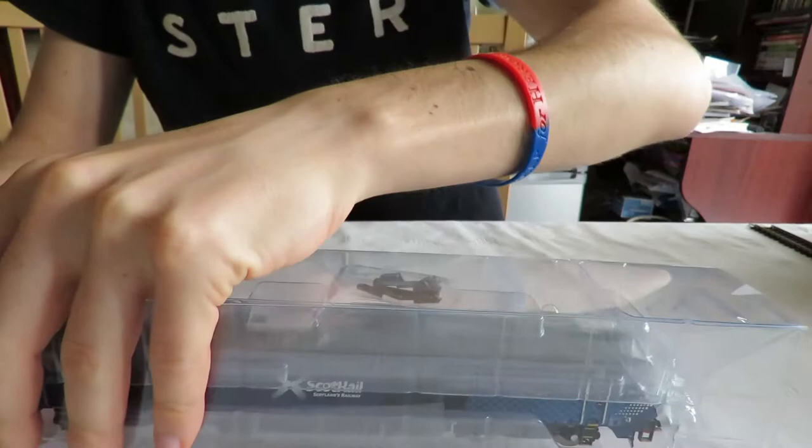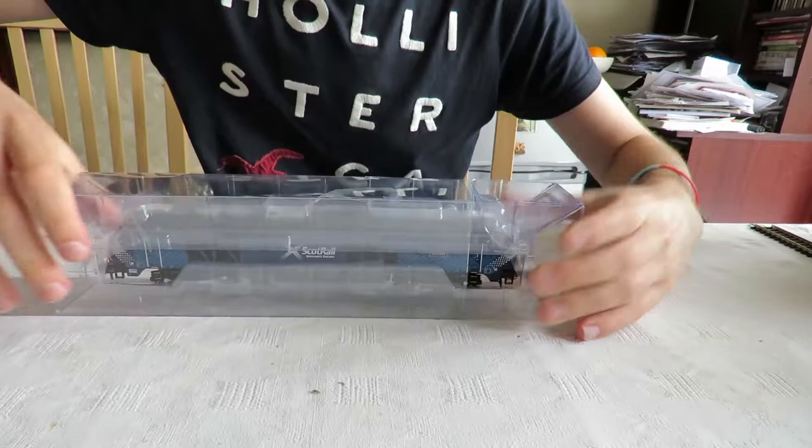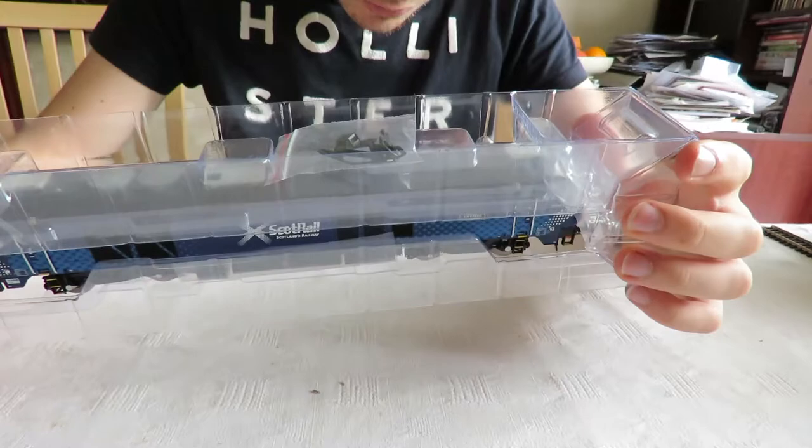It's obviously in this ice cube packaging, which is probably pretty familiar because it's what most engines, wherever you buy them from nowadays, sort of come from. So, it's a bit stiff coming out of this packaging. There we go, get the sleeve off. And here we have the first look at it. First impressions, I've got to say, is the detail on it is incredible.